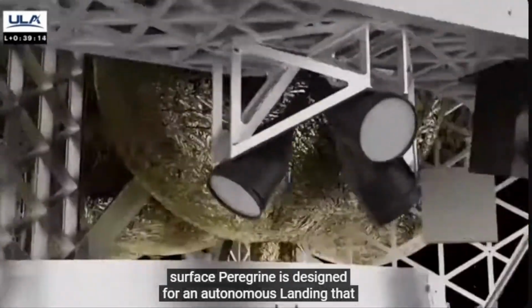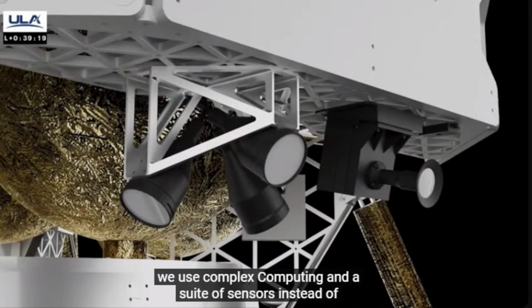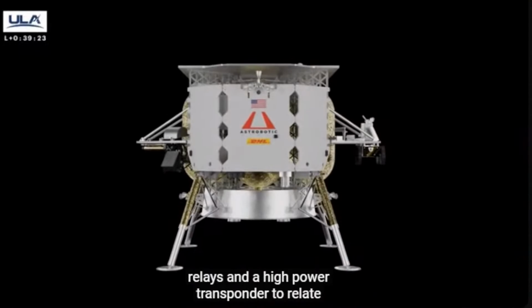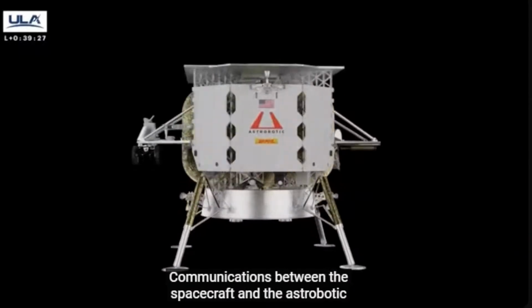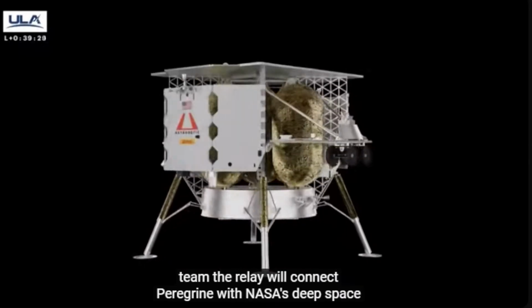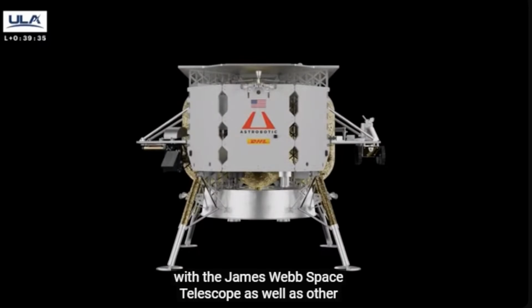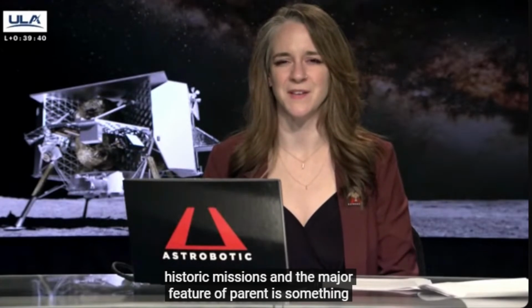That means it will use complex computing and a suite of sensors instead of human pilots. There are 2 antenna relays and a high-power transponder to relay communications between the spacecraft and the Astrobotic team. The relay will connect Peregrine with NASA's Deep Space Network, or DSN, utilizing the same dishes that communicate with the James Webb Space Telescope as well as other historic missions.